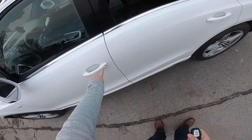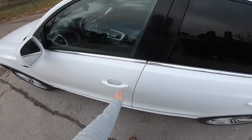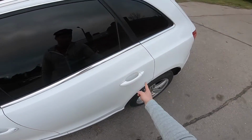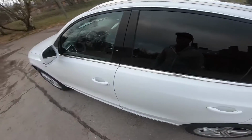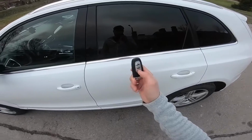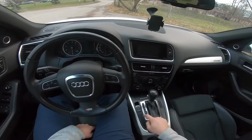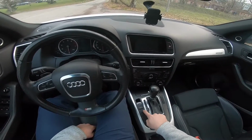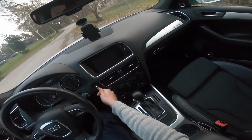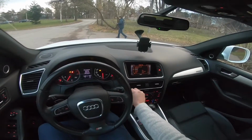Now this is the key of the Q5, typical Audi key, nothing special. You see these buttons down here? These are fake. If you got the keyless entry, these buttons were used to lock and unlock the car, and all of the doors have them. Unfortunately, this car does not have that option, so it's regular button usage. If you had keyless entry, there would be a start-stop button here, but right now you just have to insert the key here, push it, and the car fires up.